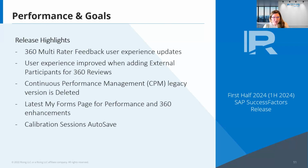So if you haven't begun your preparations towards that switch, we do encourage you to get started with that. If you need our assistance, we're happy to help you with that.